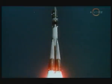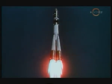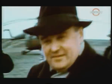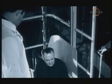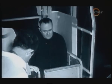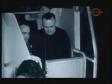Russia's achievements in space were down to a unique approach to rocket design, pioneered by one central figure. The anonymous chief designer, Sergei Pavlovich Korolyov, head of OKB-1, Experimental Design Bureau No. 1, and Russia's most senior rocket scientist.